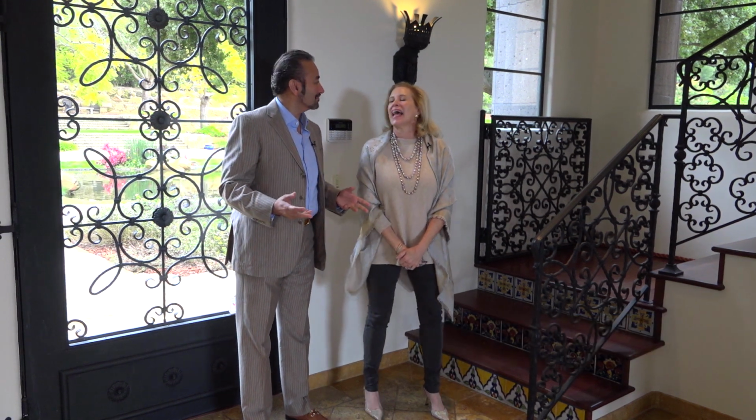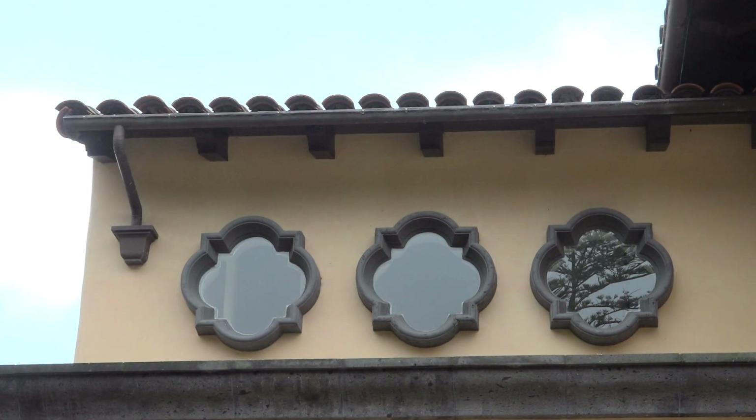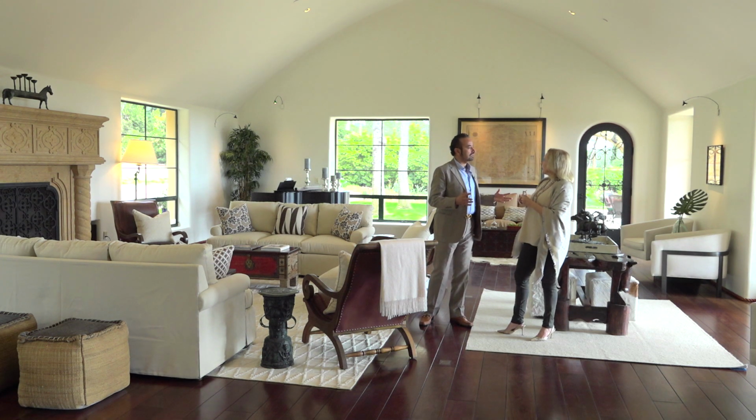I hear it actually has a historic background. We are in Riven Rock. The house is 100 years old. That's amazing. Well, you did this beautifully. I mean, it looks so big. It is a huge room, but it looks very cozy at the same time.